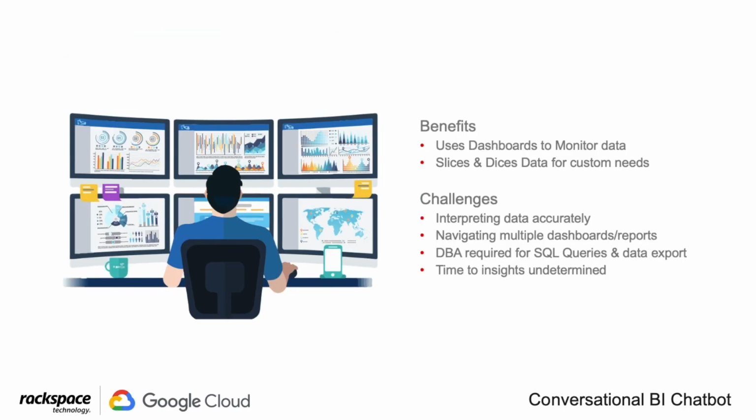These dashboards are built to monitor the data and allow for a certain level of customization within the data set they pull from. However, they need to navigate across multiple dashboards and reports while properly interpreting the meaning of the data within the limit of those reports.